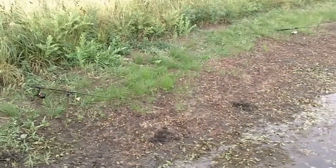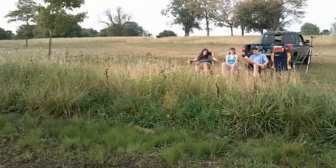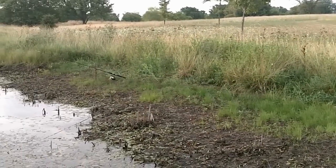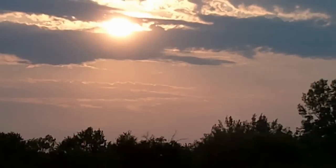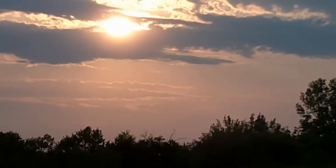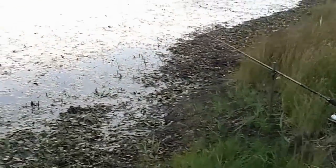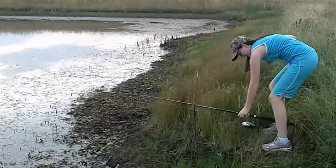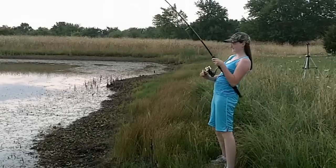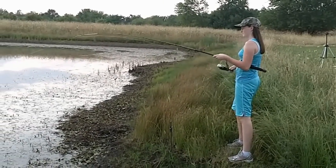Now we got three good ones and we're waiting on some more. That's really bending. Go and pick it up, girlfriend. Set your hook, pull back on it. There you go. All right, now start reeling. Reel, reel. Don't point your tip straight at it. Remember what I said?